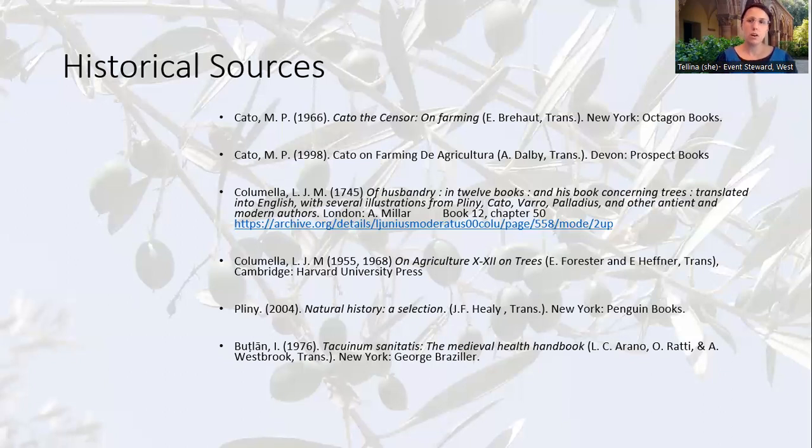And so these are the different translations that I used for my reference. I have to say this 1745 translation of Columella is delightful, kind of hard to read, but really interesting.